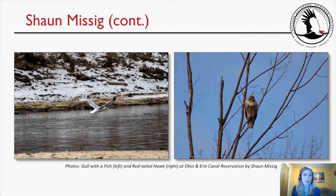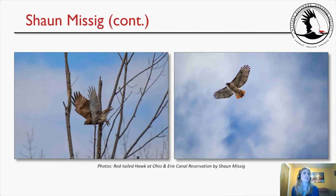All right, and then here are two pictures, the gull with a fish on the left. That's an amazing shot. And then the red-tailed hawk on the right at Ohio and Erie Canal Reservation by Sean Missig. And then the photos of the red-tailed hawk at the reservation. Beautiful shots. These do seem nice and close.